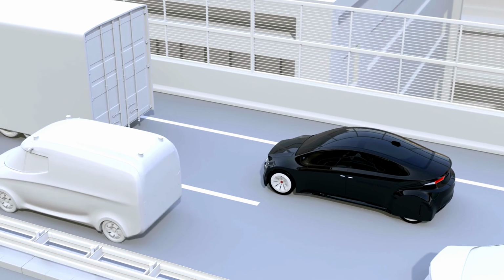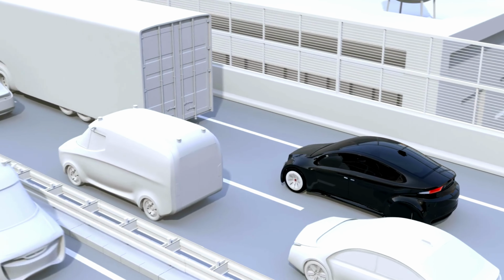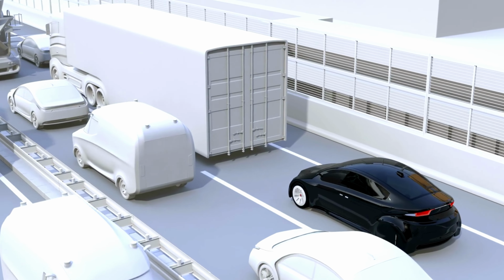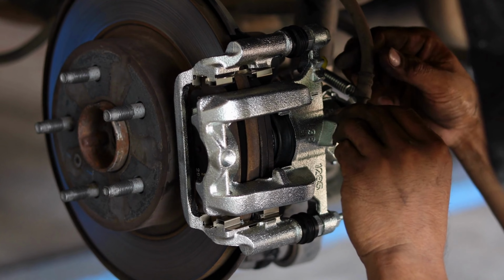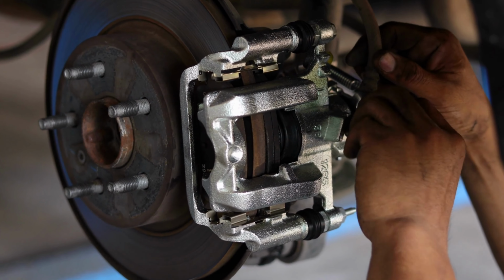Today, we're diving into the world of automotive excellence, exploring the top contenders for the best brake pads for Toyota Camry. Let's enhance your driving experience together.